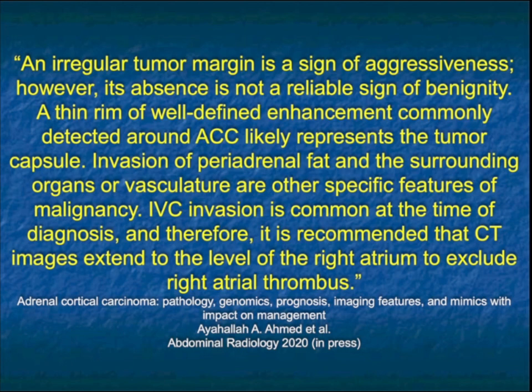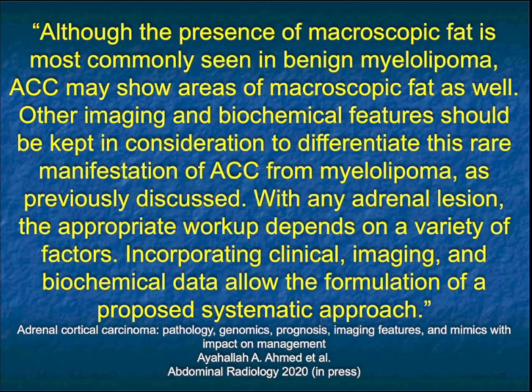When you have invasion of the periadrenal fat and surrounding organs, that's obviously malignant, but that's going to be a high-grade malignancy. And obviously vascular involvement, be it renal vein or IVC, or distant mets to lung or to liver, are going to be very problematic. We mentioned microscopic fat, and again, when I see fat, I think about a myelolipoma. The primary adrenal cortical carcinomas that I see with fat are large and they're ugly looking. They have calcification, they have extensive enhancement. You know they're bad tumors.